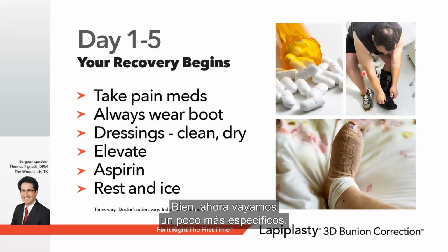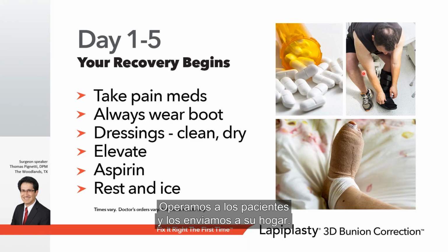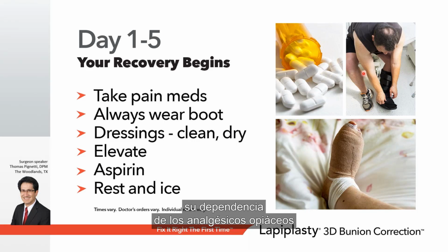Okay, so let's get a little bit specific over here. Day 1 to 5, your recovery begins. Patients have their surgery, and we send them home. I send my patients home with instructions to take a certain amount of ibuprofen and Tylenol regularly around the clock to help keep them comfortable. In the end, it helps reduce their reliance on narcotic pain medications. But we do give them a prescription for some pain medication, should that be needed as well.